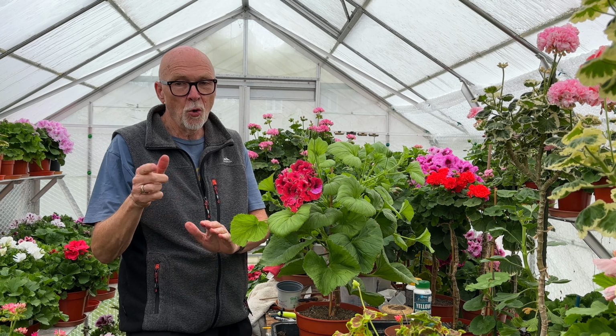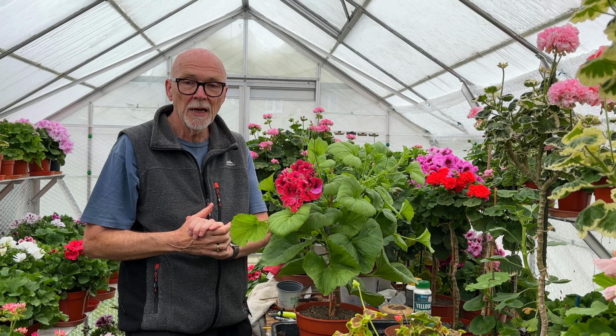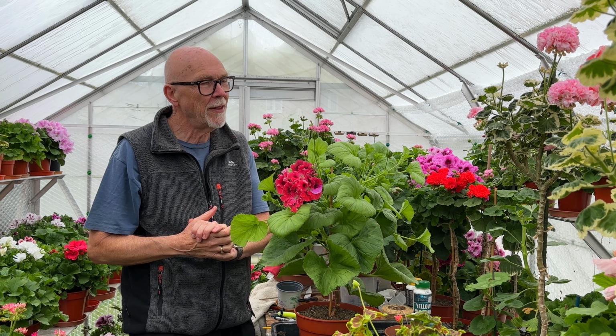And always remember the unique varieties though. They produce some fantastic blooms and they are so easy to grow. If you don't want to do a lot of watering, they're the ones to have a go at.